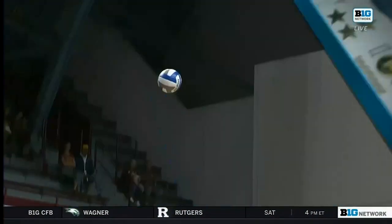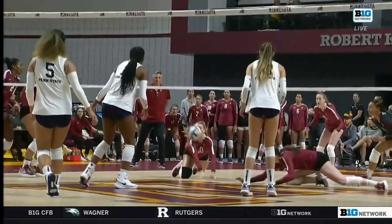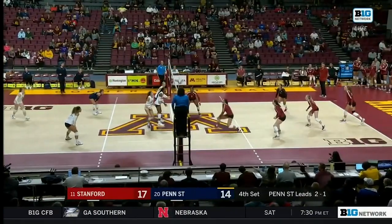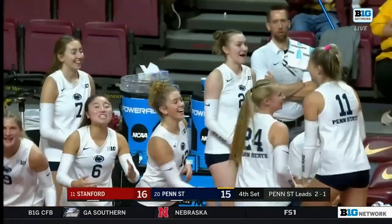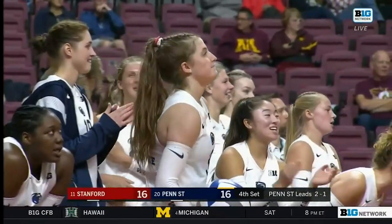Smart decision by Stark, just placing this ball right over the block, especially in transition. Sometimes your out of system or off blocker is going to be a bit farther back on the net. Yeah, and Kip had that previous one and pulled away when she saw her teammate steamrolling for her. They capitalize now with an ace, and look at that, so quickly back to even.